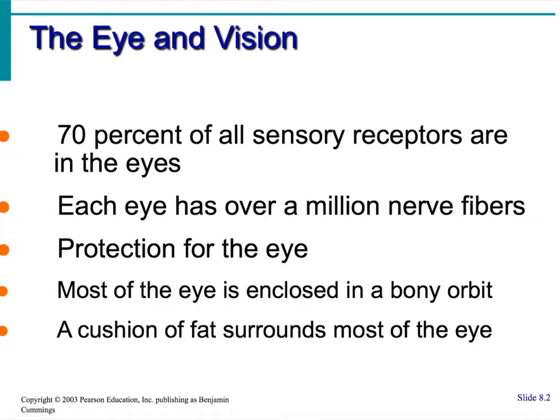Your eyes encompass 70% of all of the receptors of your body. You have over 1 million nerve fibers in each eye. The way that we protect the eye is threefold, using accessory structures, which we'll talk about in a second, and then also your eye is enclosed in a bony cave that's called an orbit, and also you have fat, a lot of fat actually, around your eye, and you'll see that when we dissect the cow eye.